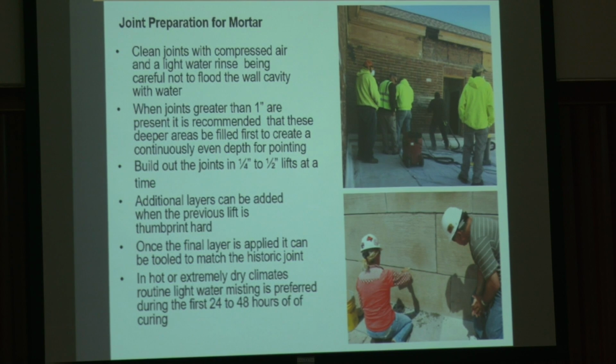Additional layers are to be added when it's thumbprint hard. You don't want to let it cure, you don't want it to get completely dry. You definitely don't want to finish on a Friday at that point without finishing your joints out flush. Once the final layer is applied, it can be tooled to match the historic joint.